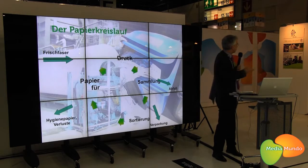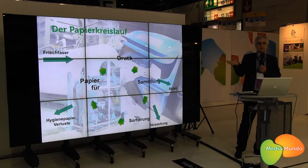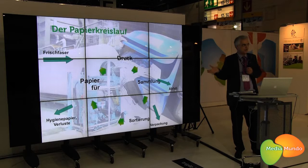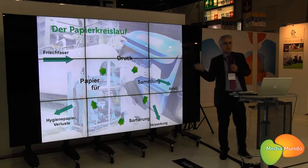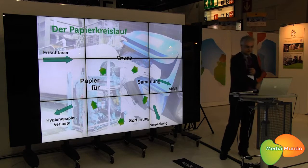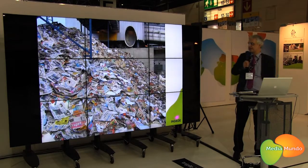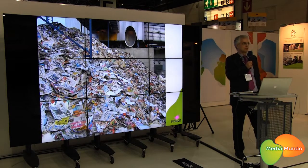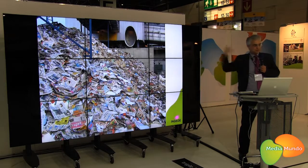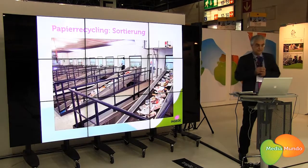You have some losses, but you also have an incoming stream of fresh fiber. So this is what the colleague from SCA said before. Without incoming fresh fiber, you wouldn't be able to produce recycled paper. This is not a closed loop, it's an open loop with incoming streams and exits. If you look into a paper mill, sometimes you see newspapers that are only 5 to 7 days old. So it's a very closed loop, and you always produce the same product again. That is why we say we are doing cradle to cradle what everybody has demanded for more than 30 years.